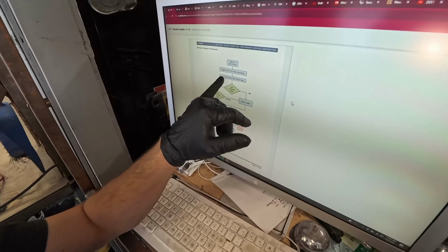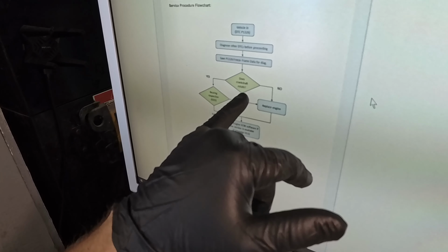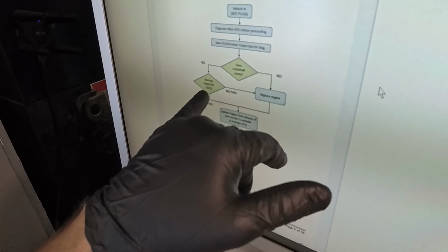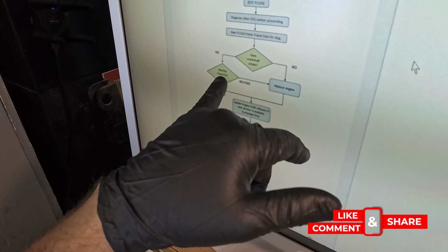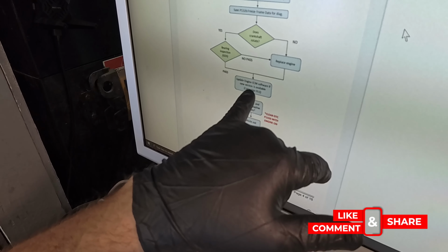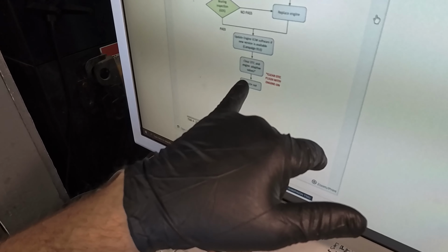So diagnostics, it has the 1326 freeze frame data and whatever. Does crank rotate? Yes, no. If it rotates, you are supposed to take the oil pan off and inspect the engine bearings. If it doesn't, replace the engine. And then perform an engine or ECU update, software update, clear the DTC and continue.